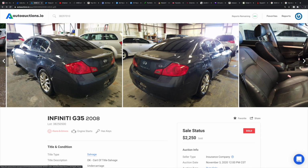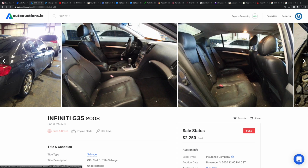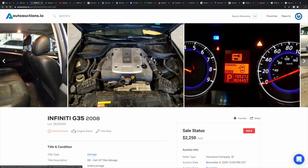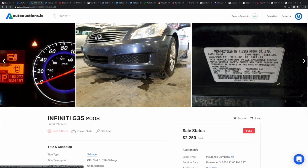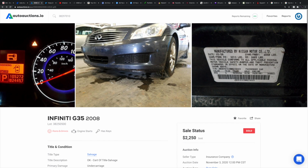Now, there is paint damage on the trunk, which we saw in person. That's there. But all of that panel cracking in the back is not. If it had gone for $80, I would have bid on it all day long. But it went for $22.50, and I felt like that was just a little too risky considering it had been salvaged in the rear before.